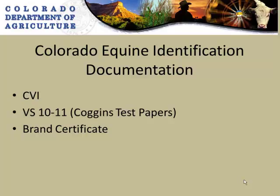The other way we monitor horse movement, and I'm not going to say identification because the brand people really get uptight if you say brands are identification. Brands are not identification. Brands are ownership. Quite honestly, I don't make that same distinction, but we have a couple of lawyers in the brands division that seem to think there's a significant distinction. So I just wanted to point that out.